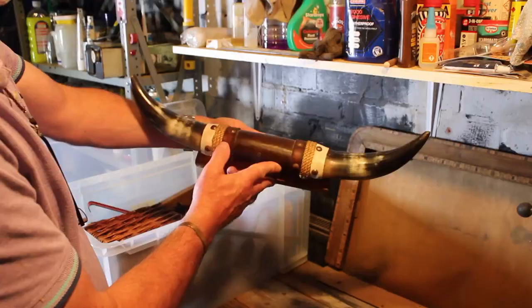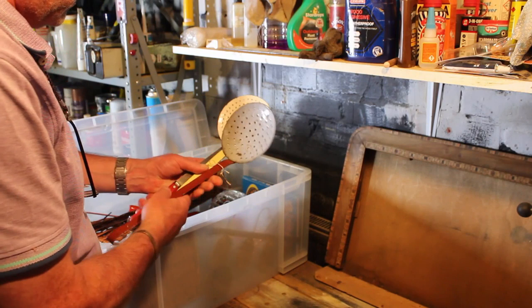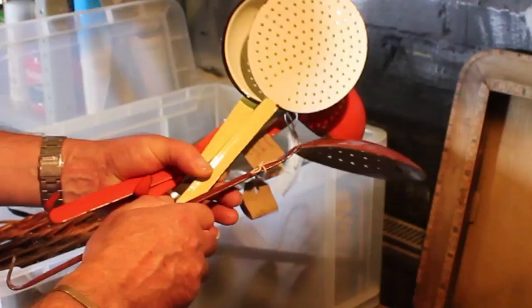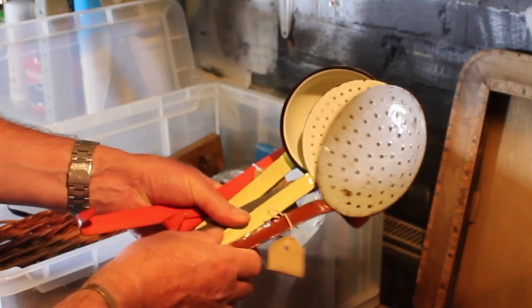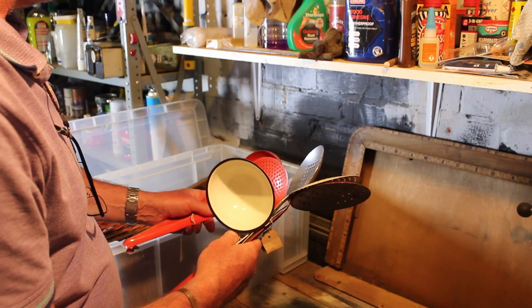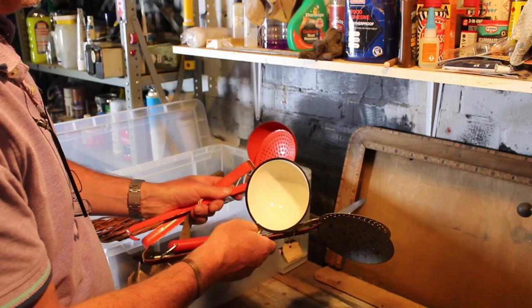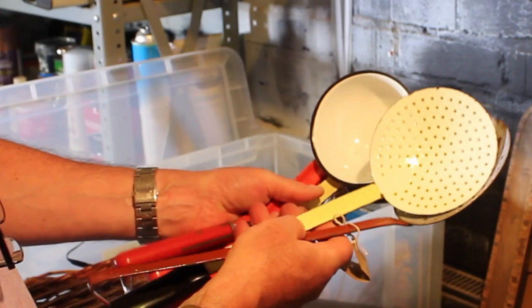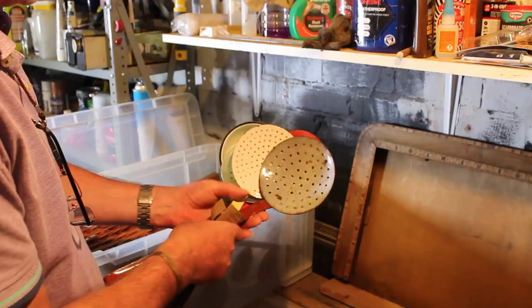Next out is a job lot or a collection of French enamel sieves, ladles. It looks at the bottom as though there's a red tray, so we can warm out these. We'll get to that right at the end. Individually, I would probably be looking at selling these for in the region of £15 to £20 each. As I say, French enamel and definitely vintage, 50s onwards. Nice set.